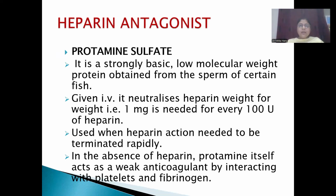The next is the heparin antagonist, protamine sulfate, which is a strongly basic, low molecular weight protein obtained from the sperm of a certain fish. It is given intravenously. It neutralizes heparin weight for weight: 1 milligram of protamine sulfate is sufficient to neutralize 1000 units of heparin. It is used when heparin action needs to be terminated rapidly.